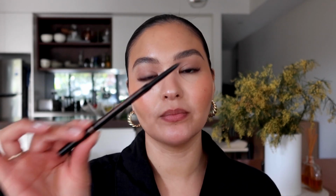I can usually do medium brown. Sometimes I'll do dark brown. If I want a darker brow, then I will go with granite. It's just, yeah, a very easy pencil to use.